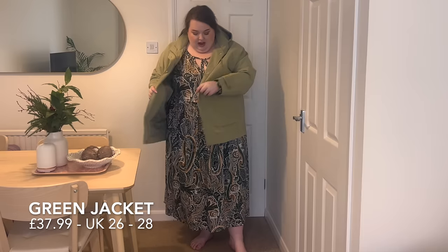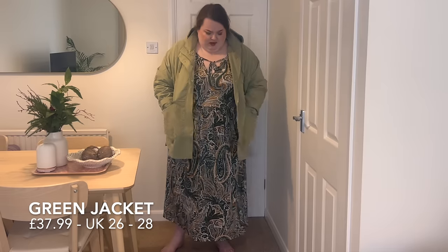Now, I don't know how rain repellent this is, but I will say I'm not going out in the rain without an umbrella. I do like the colour of this. I think it's really pretty and fresh, especially for spring. I also think this was like a really decent price. This is really nicely made. We do have proper pockets, both sides, nice and big ones as well.